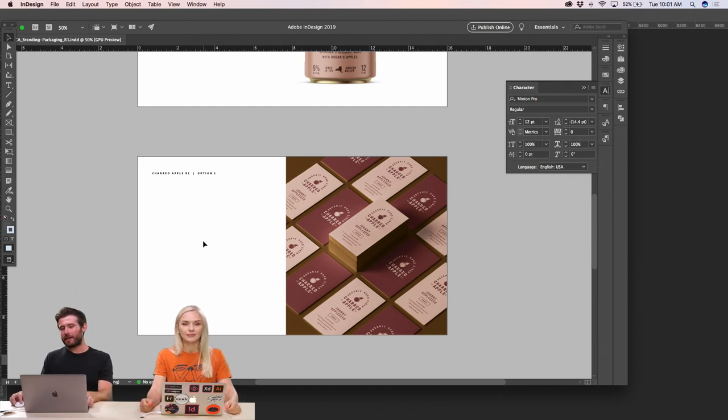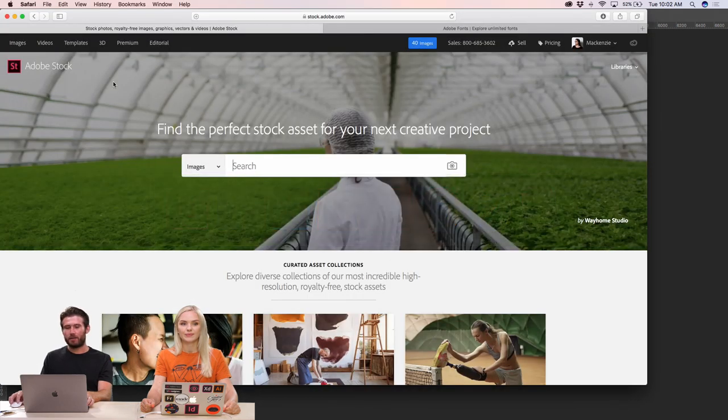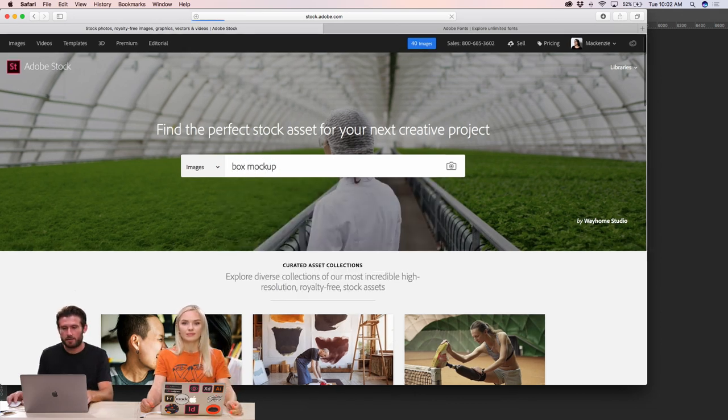Yeah. So I think another good mockup that we could have for them, since their cider company is, you know, either a six-pack box or a shipper or things like that, when they're designing. So now we'll hop in and do it a little bit of a different way. We can go to Adobe Stock over here and find a nice image to use and mock up on top of that. So let's just type in box mockup. Let's see what we get.